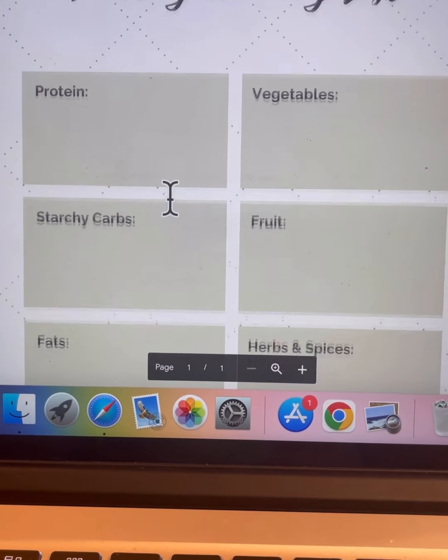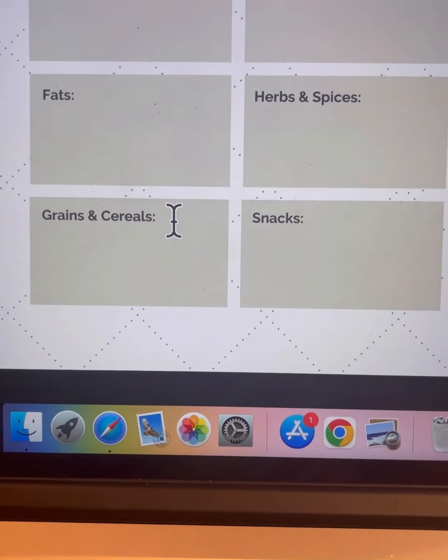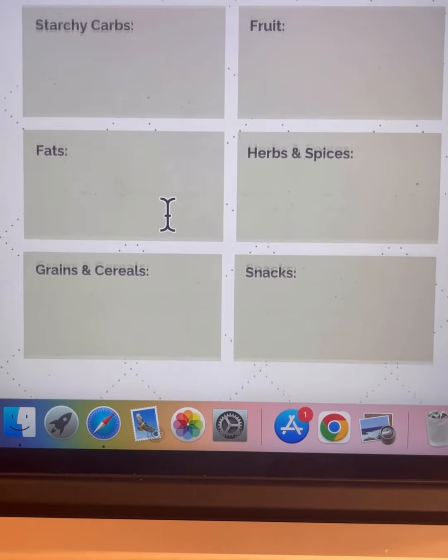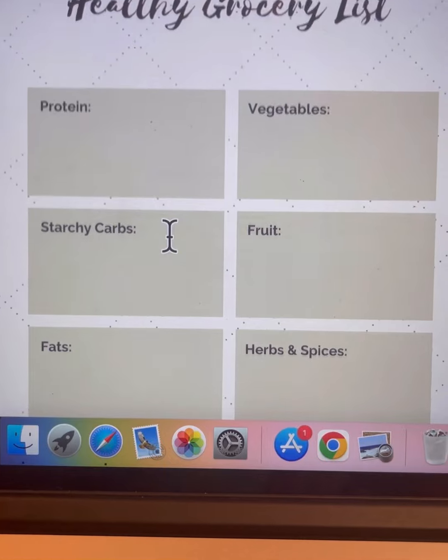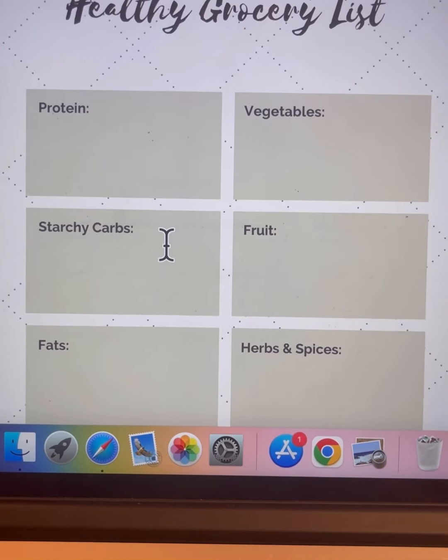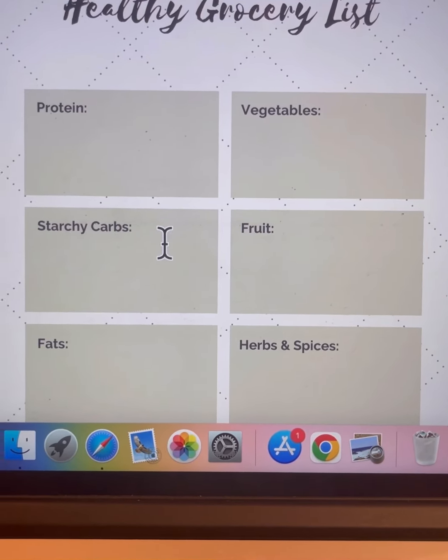And then once your meals are planned, you can make your grocery list. This is organized so that you're not forgetting any of the categories, or anything once you get to the store. And like I said, this and the meal planner can both be printed out if you like.